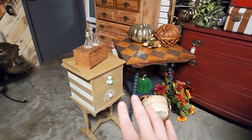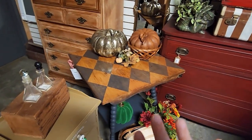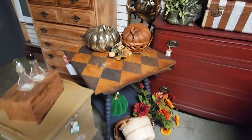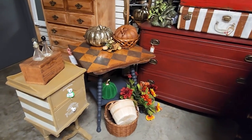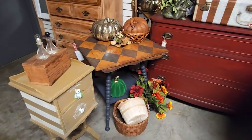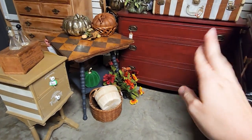It's $58. That was in the last video, but I just brought in this little end table, which is a very different piece for me. I'm asking $60 for it, but it's an antique end table, which I've done a couple of these before, but I've never done diamonds on top. And I did a shinier poly on that, and then I just painted the base.